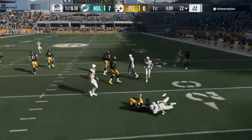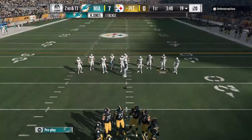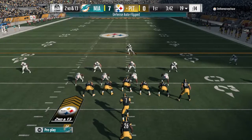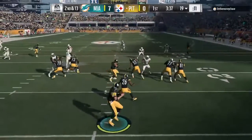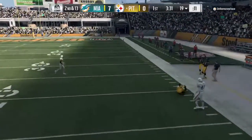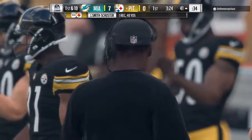Now the first carry for Le'Veon Bell. And he will lose yardage on the play. Back at his own 19-yard line. A loss of a full 3 yards, and now it's second down. And some changes here as the D-line separates some. Roethlisberger. Going top shelf for Smith-Schuster. Oh, this is taken in. It's complete. It's a big play there for the Steelers. And even 40 yards.